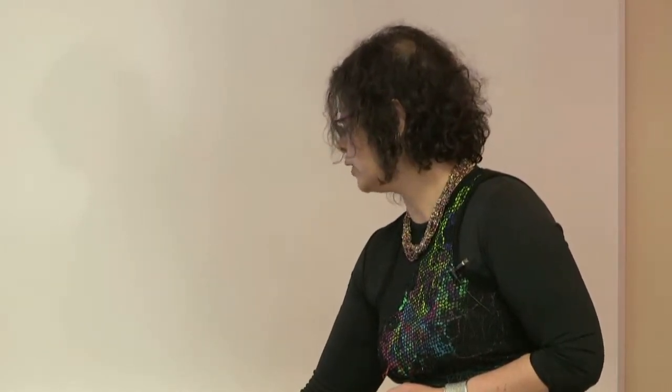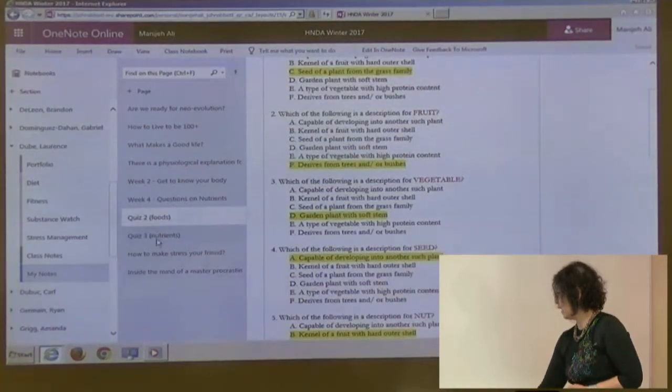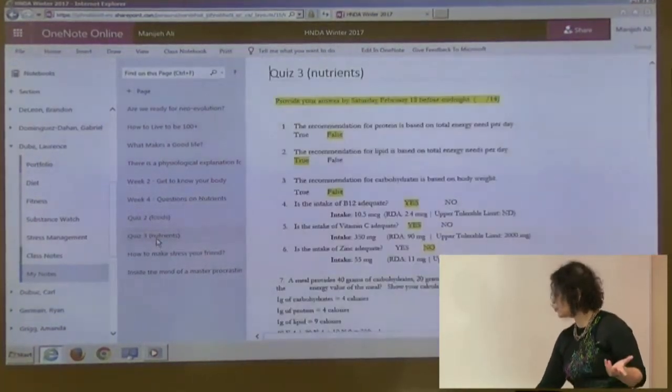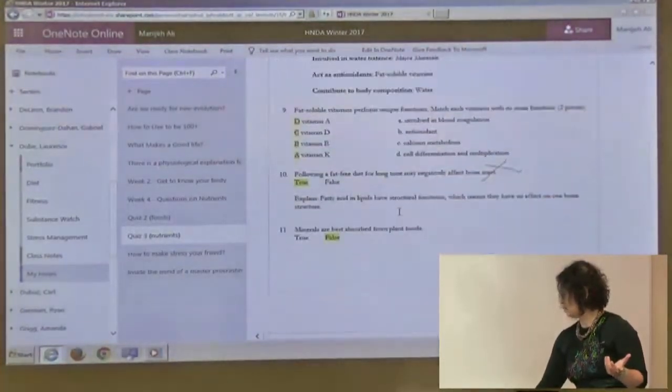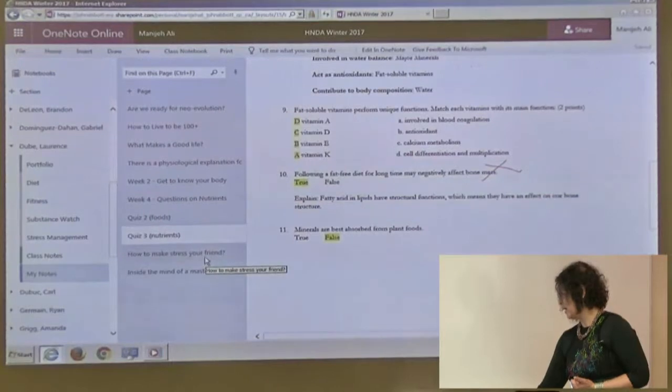So that is the class note and OneNote. And as you can see here, in my note, there's quizzes. So students can complete quizzes. I ask them, and they write it, and I can correct it. And then I give them a quiz on nutrients. They can answer it, and I can correct it.